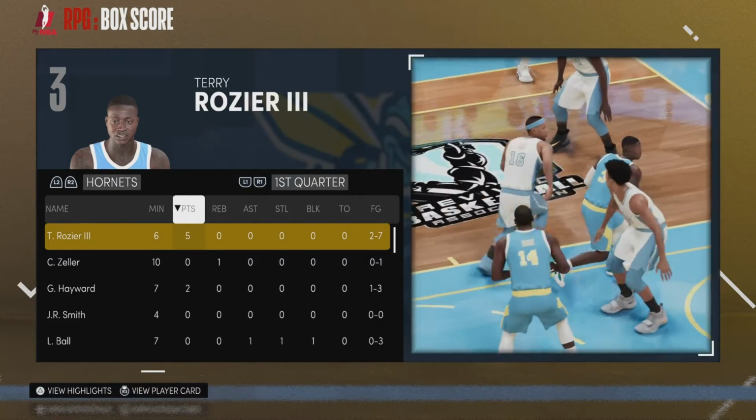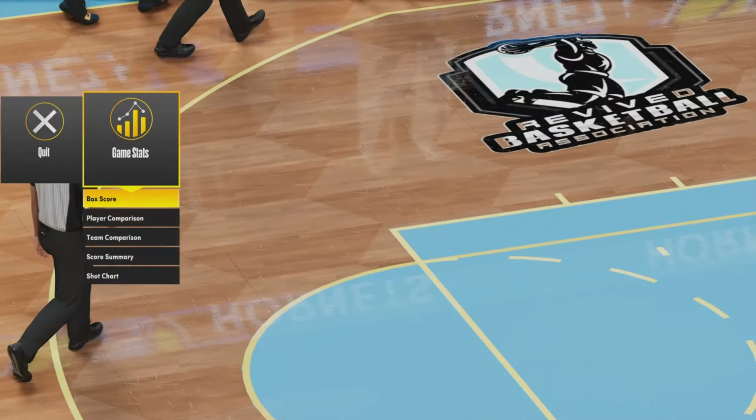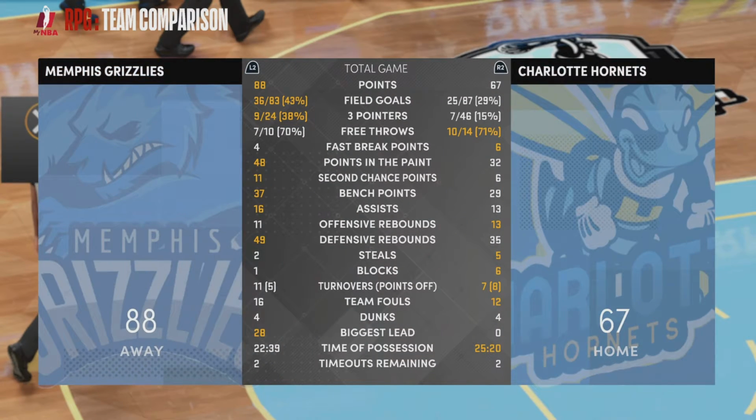Question 3, who finishes with more rebounds in Game 1, the Grizzlies or the Hornets? So if we go and look at the rebounds, total rebounds, the Hornets had 13 offensive rebounds, and the Grizzlies had 11, but the Grizzlies had 49 defensive rebounds to the Hornets' 35. Therefore, the Grizzlies won that, and everyone picked the Grizzlies, so they got that one right.